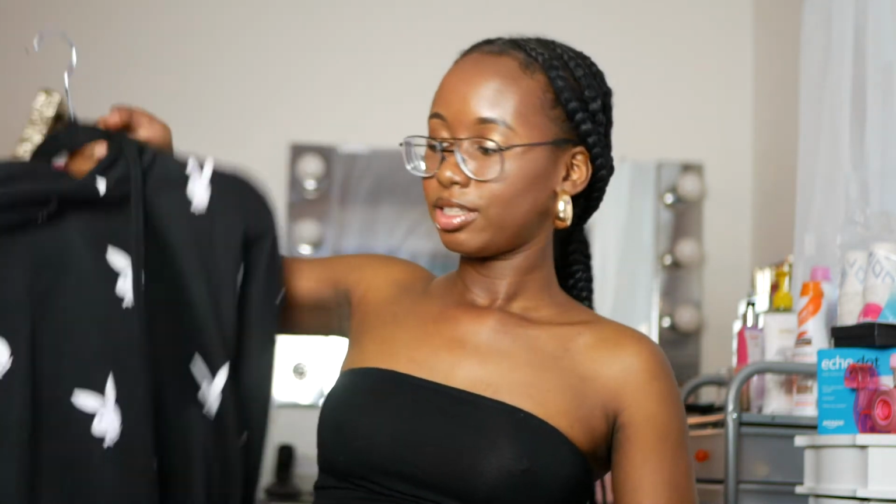So I'm not sure if you guys remember in my last Playboy video, I told you guys I accidentally ordered 2 of the joggers and I didn't get the hoodie like I thought. Well, I did end up getting the hoodie. So here is the hoodie that went with that jogger set. I already put it in a hanger.